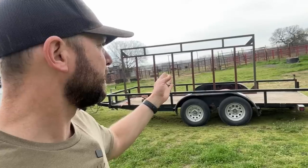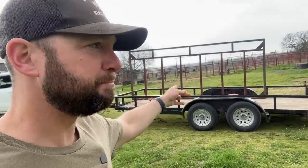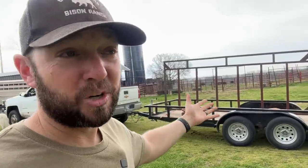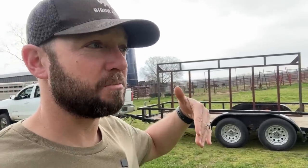They're going to come in, and theoretically, how this would work is they're going to come through these little gaps here, and we're going to be able to catch them. We're going to shut the gate on them and catch them. That's the idea. Hopefully they don't see us running around when we try to catch them.